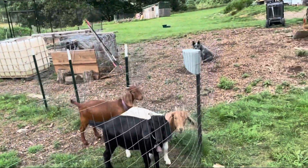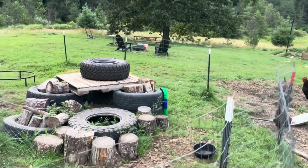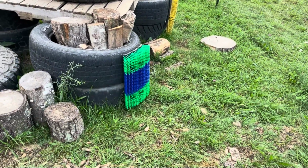And then I'm going to show you a little product I'm going to review, because over here on their little play area, I bought this thing so they can scratch their bums. We'll talk about that in a second.